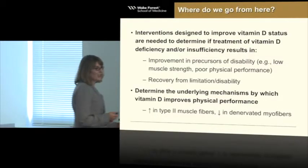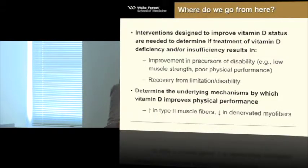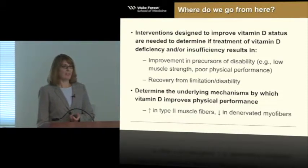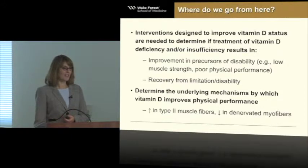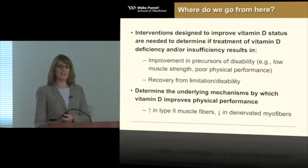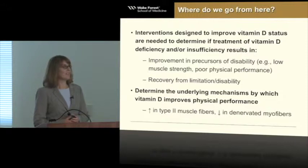So where do we go from here? One of the things that I think we need to do is start doing interventions of these health outcomes beyond bone, and especially in my interest in physical function, is to look at an intervention designed to see whether or not treating vitamin D insufficiency will improve precursors of disability, so this would be your physical performance and muscle strength, and also whether or not you can see some recovery from limitations in disability with vitamin D supplementation.